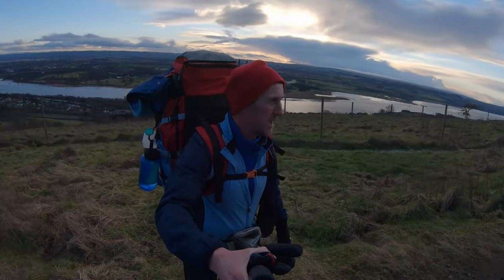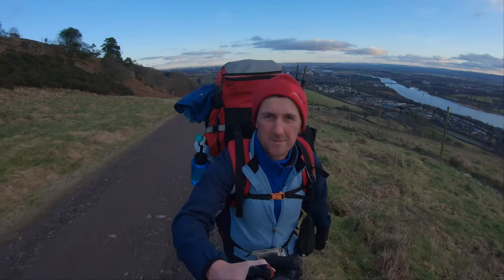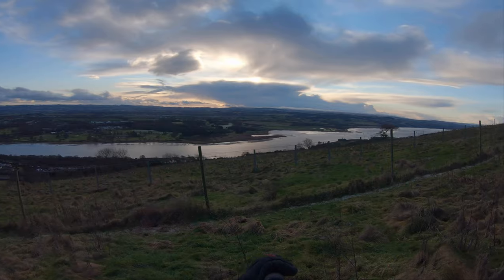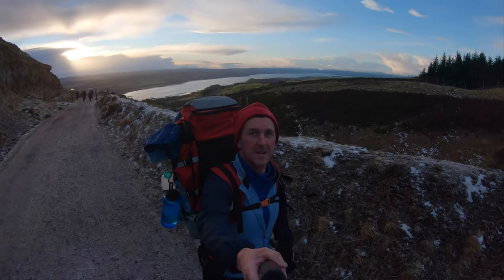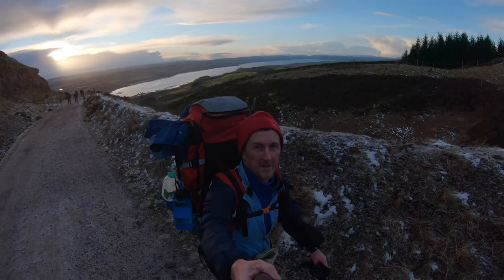Hopefully it doesn't get too cold. But it's all about trial and error, so might as well give it a go. Hopefully you can see behind me some cracking views of the Clyde way in the distance.